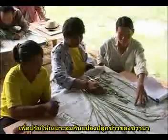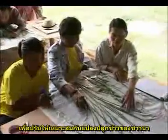SRI is still an evolving system. It needs to be adapted to suit specific conditions in these farmers' fields.